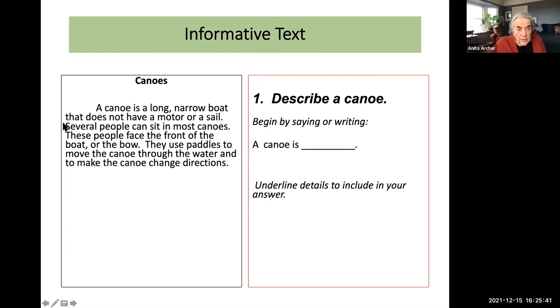Now, we could have read it using the cloze procedure. This would be a non-example. When I stop, say the next word. Several people can sit in most canoes. Okay, not the best idea. Better something like this. Several people can sit in most canoes. You want to have the students say the most important words that create meaning. If you happen to have two words that go together, like a narrow boat, this would not be good. A canoe is a long, narrow boat. No, a canoe is a long, narrow boat. You should have the student say the last part, the last word in the series of words, if it is more than one word.